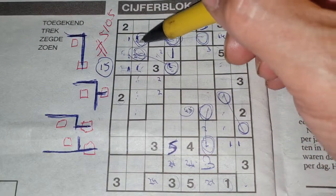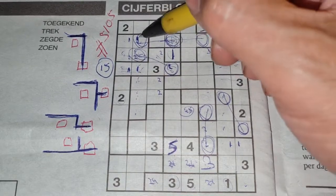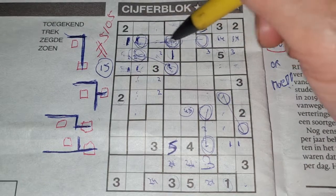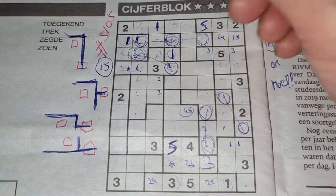But if I place the 1 here, this box is connected with that box, so it should also be a 1. But we already have a 1 here, so it's not the solution. Place the 1 there. The 1 is supposed to be here. These two boxes can be a 1. That box can be a 1. So one box left for the 1 in this area. It should be here.